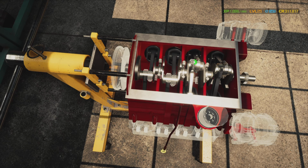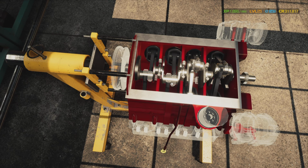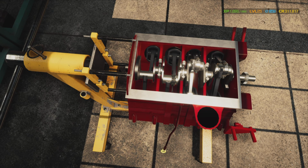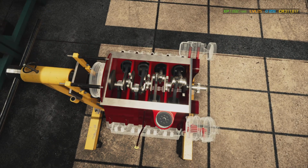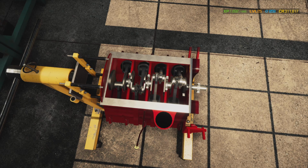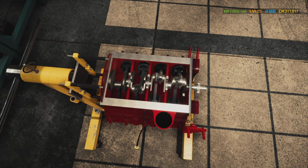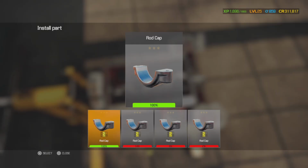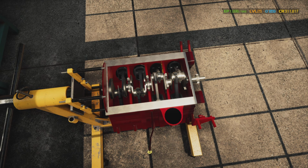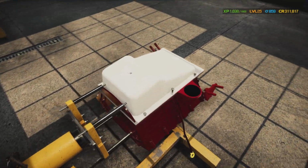5 more. Now we got 4 more. 3 more. Oh heck, we're almost done with the bottom end of the motor anyway. Still got to do the top section. Believe you me, on this motor there ain't going to be no parts, no expenses spared, you know what I mean?